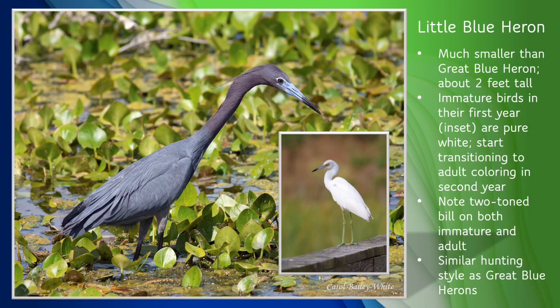The little blue heron is another fairly common sight along the St. Johns River. Adult birds are a dark gray blue overall with a purplish tinge to the head and neck. First-year birds are pure white and can easily be confused with other all-white birds like snowy egrets and cattle egrets. But you can distinguish them by their greenish legs and also their two-tone bill, a feature unique to this species.